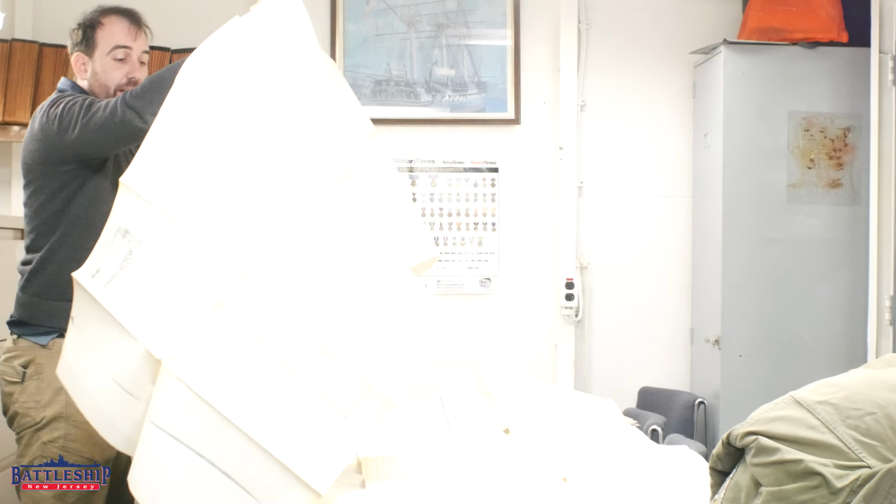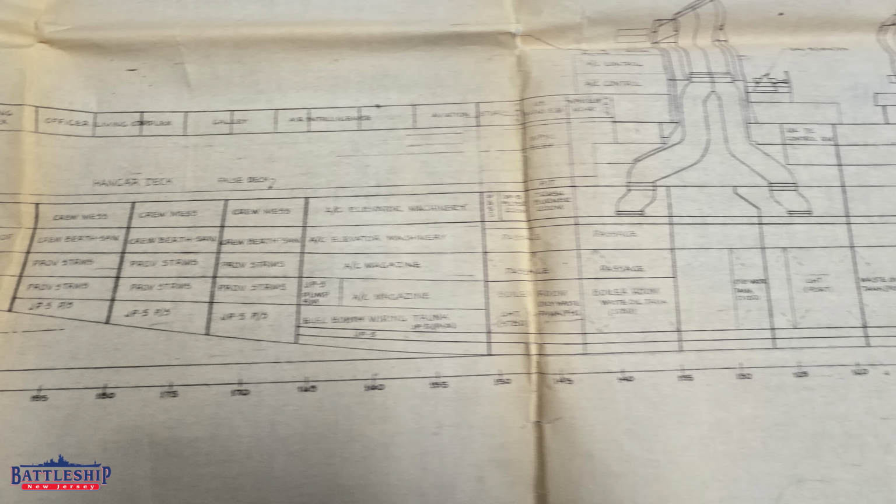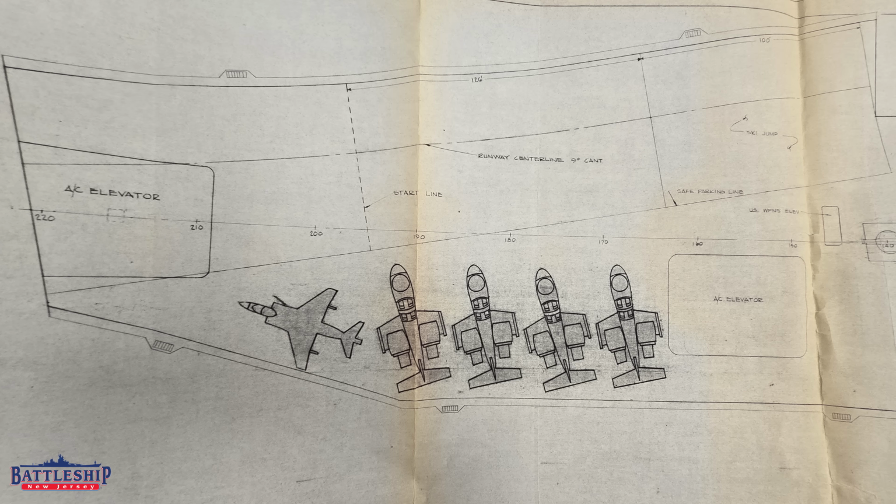Under this, we've got some blueprints of the hangars, the main deck and inboard side profile, which does not depict the ship's masts, but does depict all the other changes. So this set of blueprints seems to go together, and it does have a better depiction of those vertical takeoff and landing aircraft that we talked about in the last episode that are not Harriers.